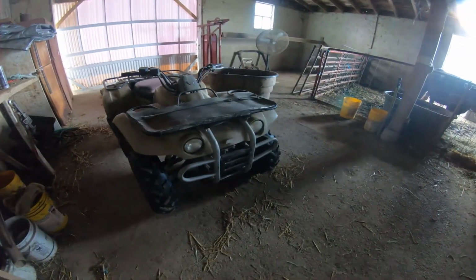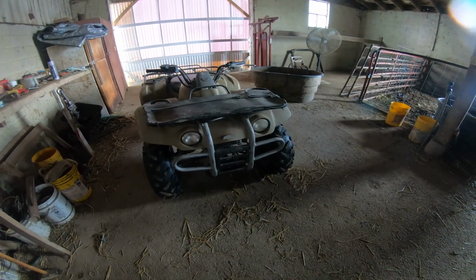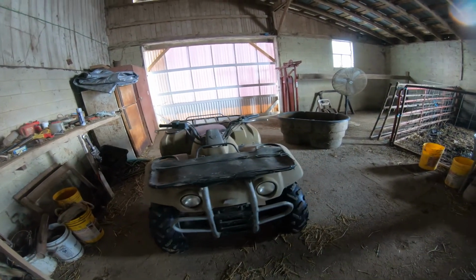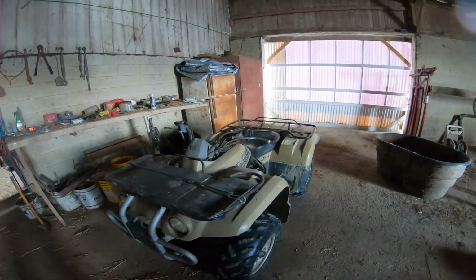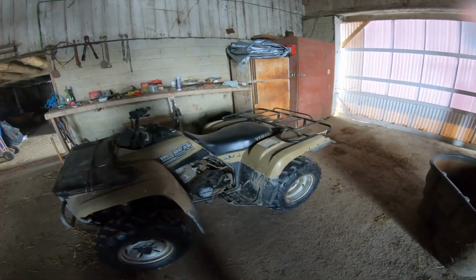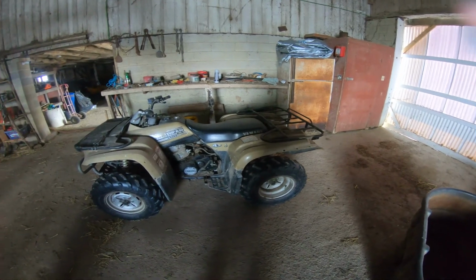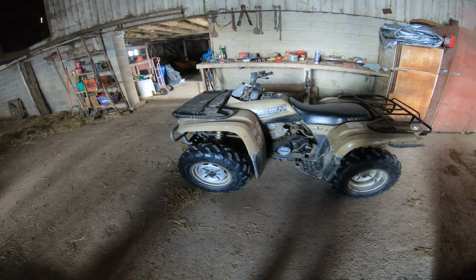Can anybody else say they still have a four-wheeler from the year 2000? Someday she'll be replaced with a side-by-side probably. I would like to have a side-by-side. But yeah, that's my baby.